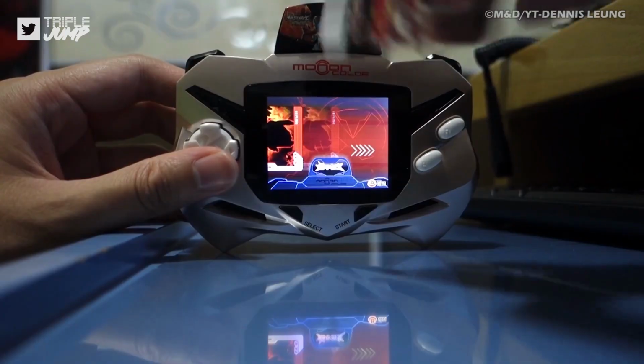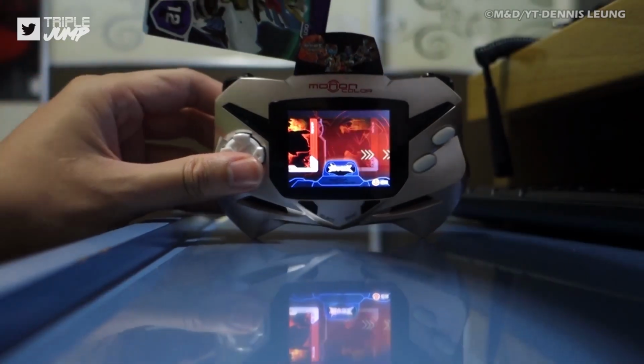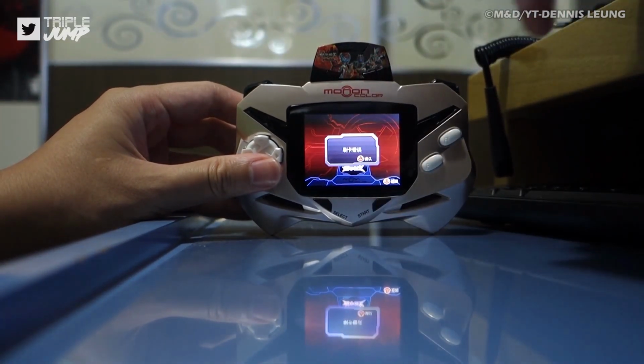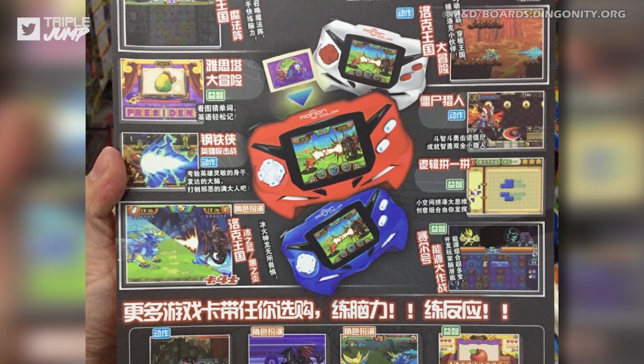It was their first proper handheld console, though they did flirt with the concept a few years prior with their Dream Dragon, which used trading cards and badges instead of cartridges. The Monon Color is more traditional, and also, to be honest, quite a bit more boring. It was significantly outdated by the time of release, but it did have one thing going for it: its price.